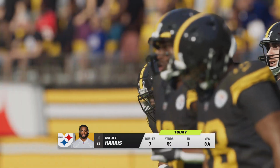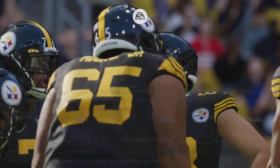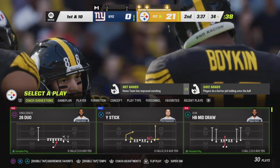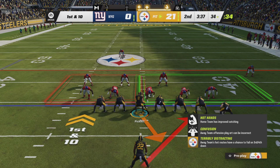And the Steelers will go on offense here, 1st and 10. Najee Harris and the rest of this offense work their way back onto the field. And he's well on his way to a 100-yard game. He's already more than halfway there. We're only in the second quarter.